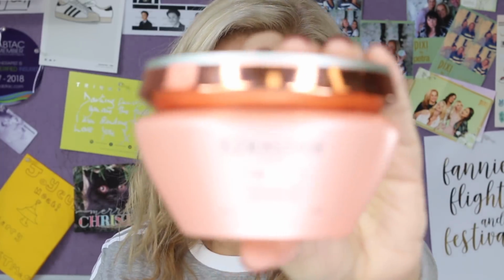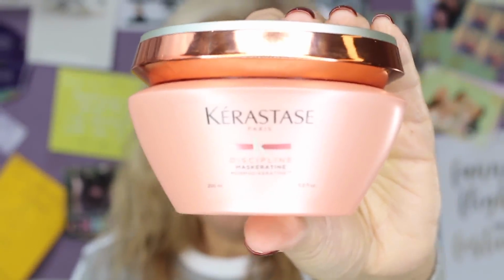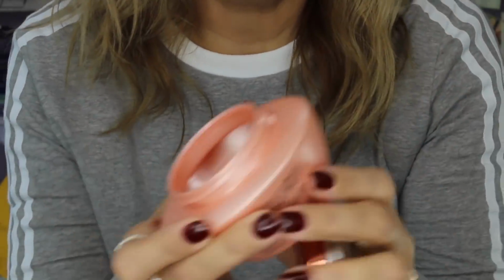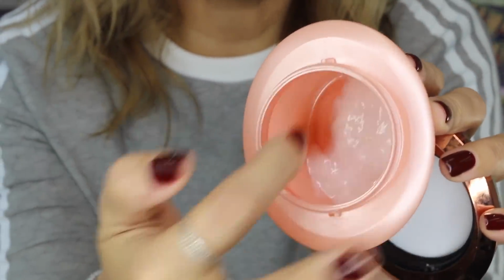It's Kerastase Discipline, looks like that. In fact, can you see the name there? Oh yeah, you can, good. Looks like this. There's a teeny bit at the bottom because, as I said in my packaging video, the bits around the rim drop down in. So I will take that home and finish it.